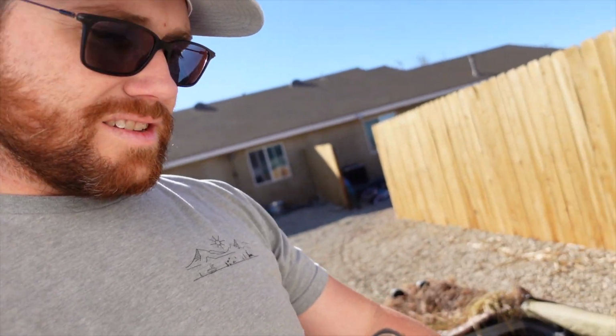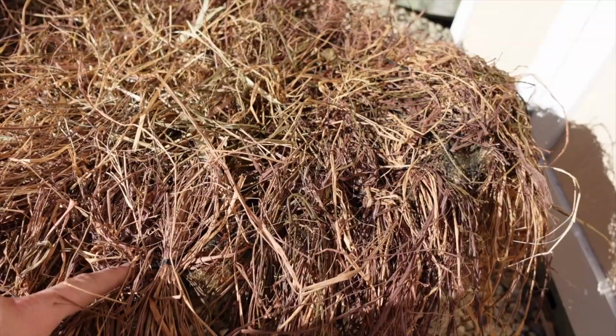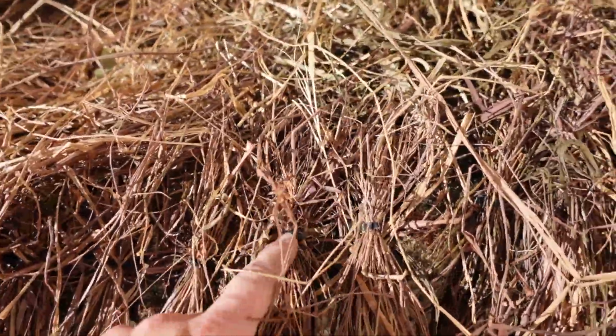For the brush itself, I just zip tied around, like you'll see here. I put zip ties around and tied it to the mesh. Then there is some burlap that I laid down on that, but that's just the back portion. The rest of it is all the layout blind that I fit around the kayak.